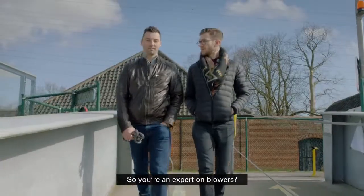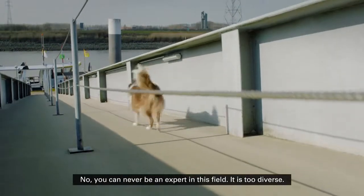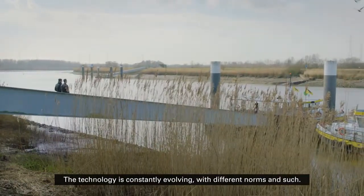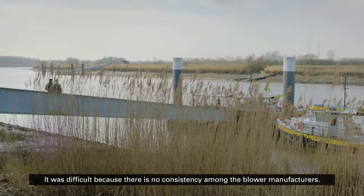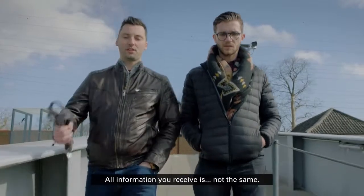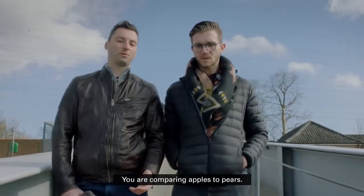So, you're an expert on blowers then? No, you can never be an expert in this field. It's too diverse. The technology is constantly evolving with all the different norms and such. It was especially difficult because there's no consistency amongst the blower manufacturers. All the information that you receive is not the same. You're comparing apples to pears.